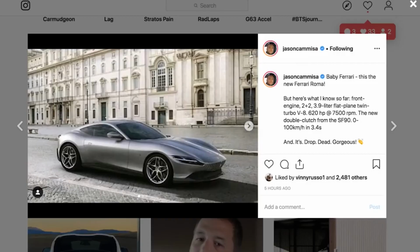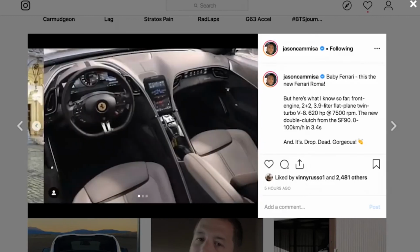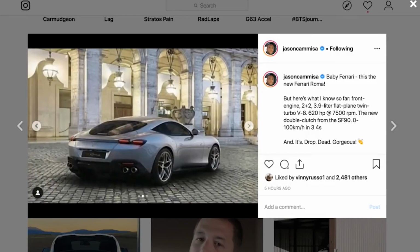Hold on, I'm going to show you a quick picture. Guess what you think this thing is. This is their new one. What the fuck is that? That's a Ferrari? This is the new baby Ferrari, the Ferrari Roma. Look at the back. Well, it's kind of good looking. That looks like a DB11, or an AMG GT. It looks like a Camaro with Aston taillights.